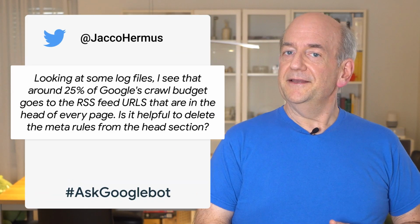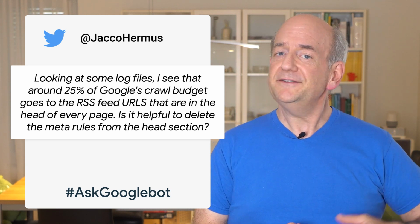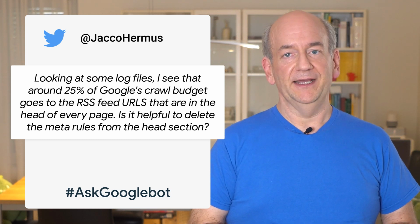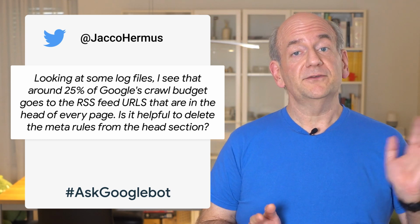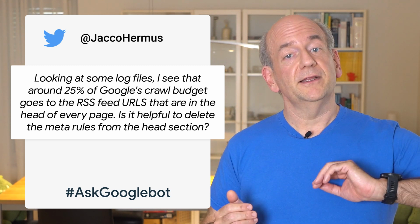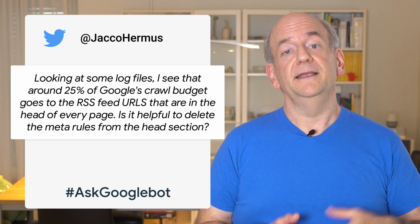Jacko asks if having RSS feeds is problematic for crawling since Googlebot fetches them so often. The short answer is no, these are not problematic. Google systems balance crawling across a website automatically. Sometimes this means crawling some pages more often, but this only happens once we've looked at the important ones already.